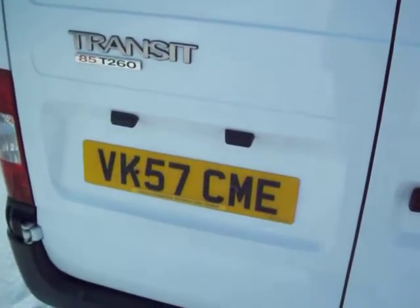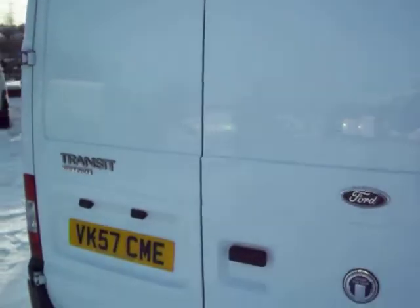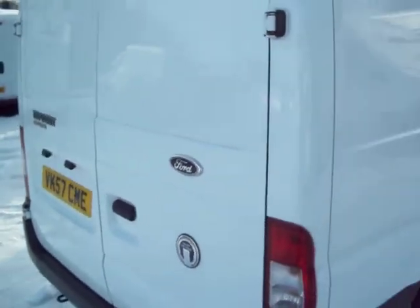Bodywork is absolutely perfect. It's got a full service history, which I'll show you in a second. I have also got the HPI report printed off, which I'll show you as well. Obviously when we bought it back in, we had to make sure there was no finance on it, so we did an HPI check on it, and I've got the HPI report there.